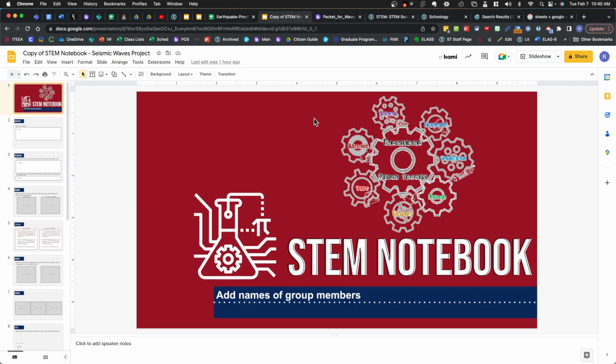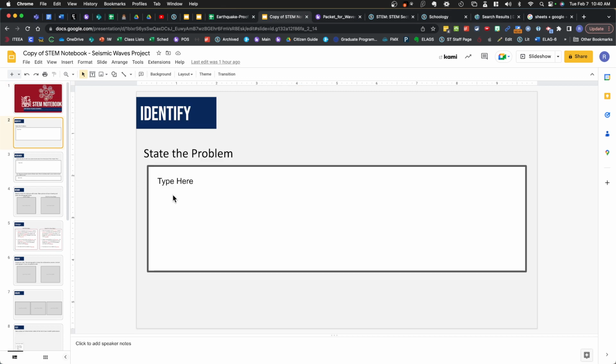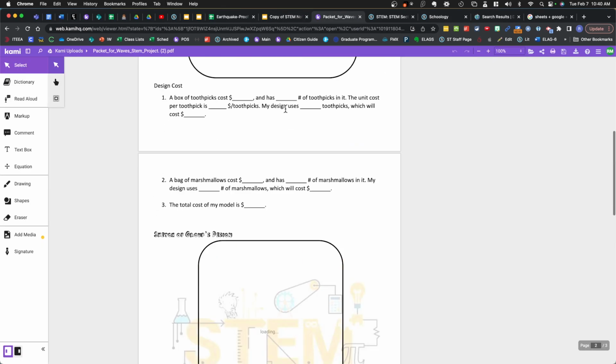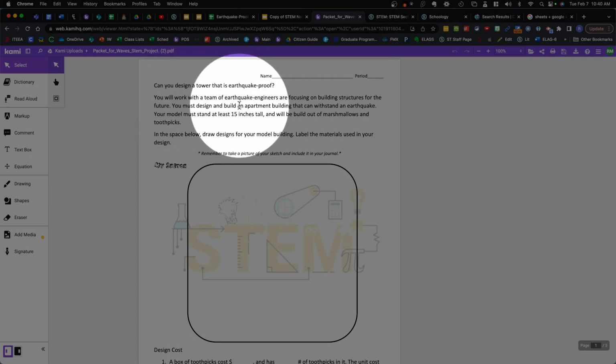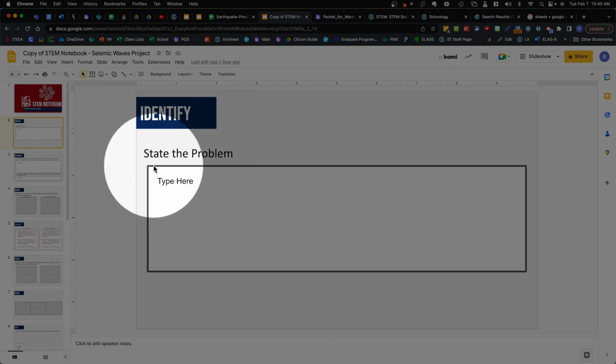The first thing you want to do, of course, if you haven't already done so, is identify the problem. And you're going to state it right here, and this is in the slides that you have shared with me. Now, if you look at the first page of your packet right here, you can see what the problem is, and you can summarize that when you state it here, okay?